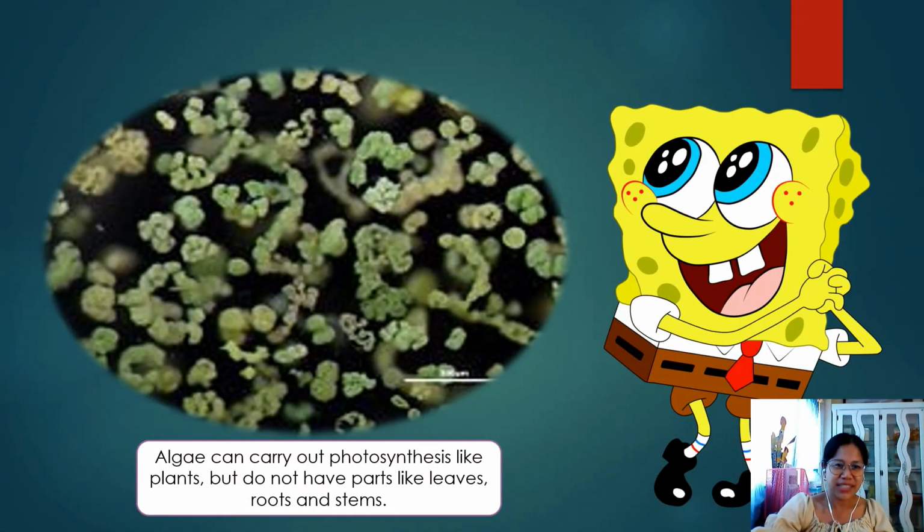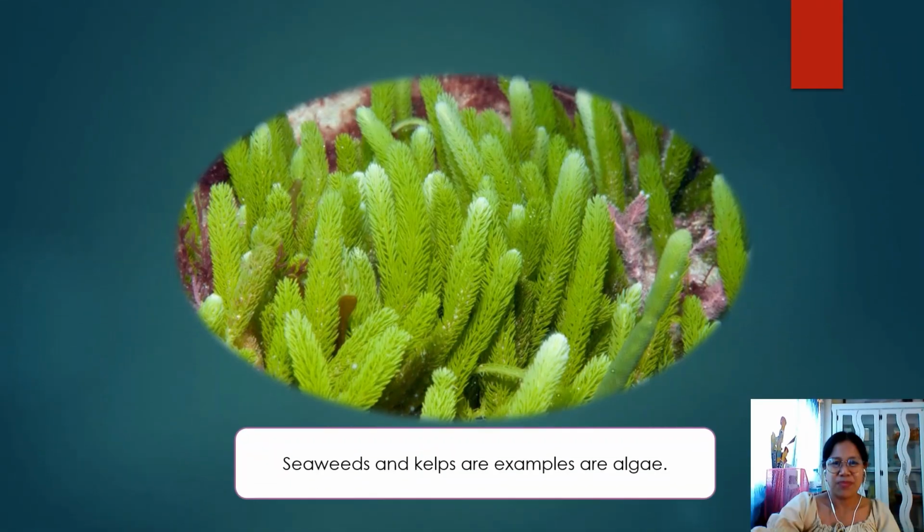Algae can carry out photosynthesis like plants, but do not have parts like leaves, roots, and stems. Where can you find algae? In or at the surface of stagnant, dirty water. Seaweeds and kelps are examples of algae. You can find seaweeds and kelps underwater, under the sea.